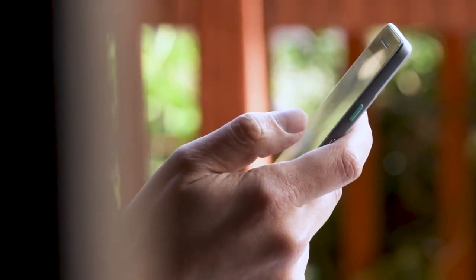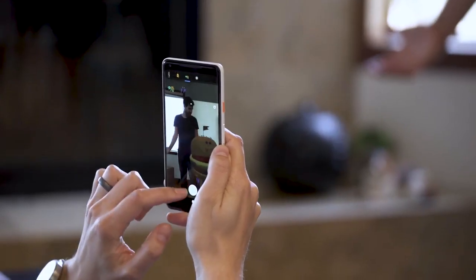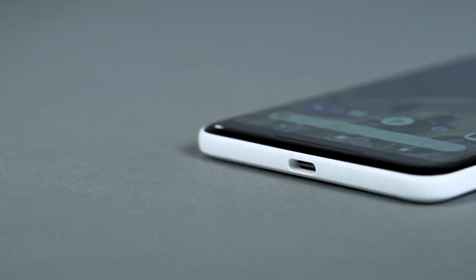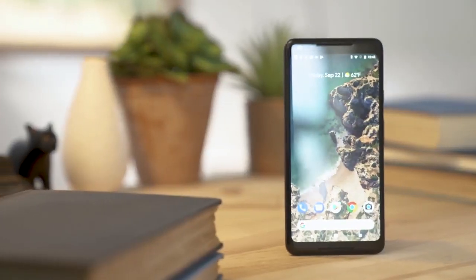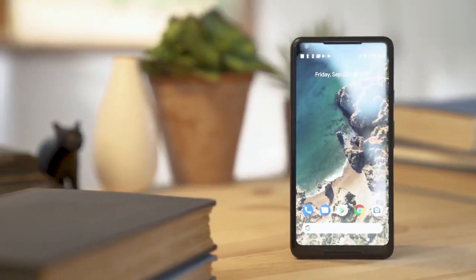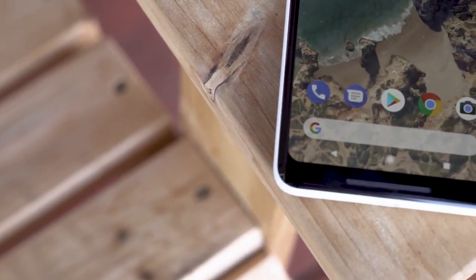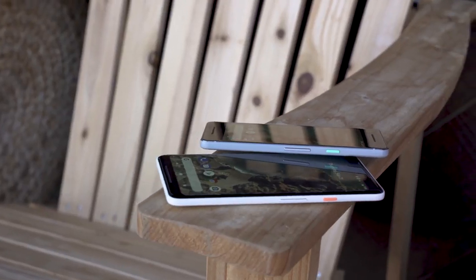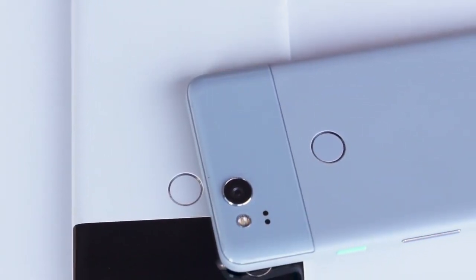Let's talk about the rest of the specs on these things. They both have Qualcomm Snapdragon 835 processors paired to 4 gigs of RAM. They use USB-C for charging, and no, they don't have headphone jacks, but a dongle comes in the box. There are, however, front-facing speakers on both models that don't just get loud, but do so without distorting the sound all to hell. They have Bluetooth 5.0 and support a bunch of new Bluetooth codecs, and they also do auto pairing with certain headphones, just like Apple's AirPods do.